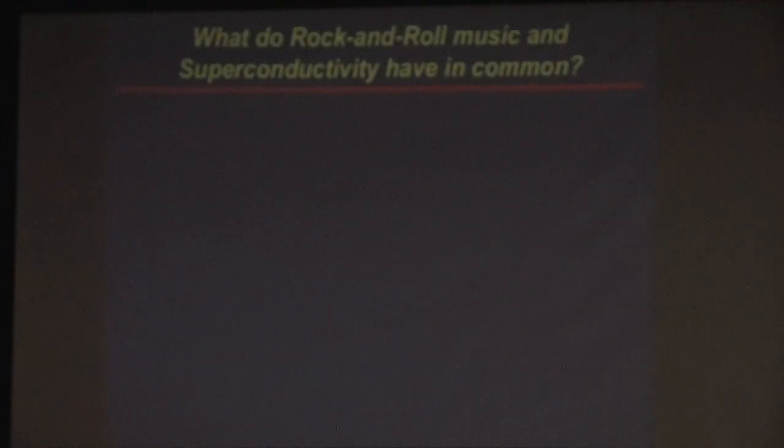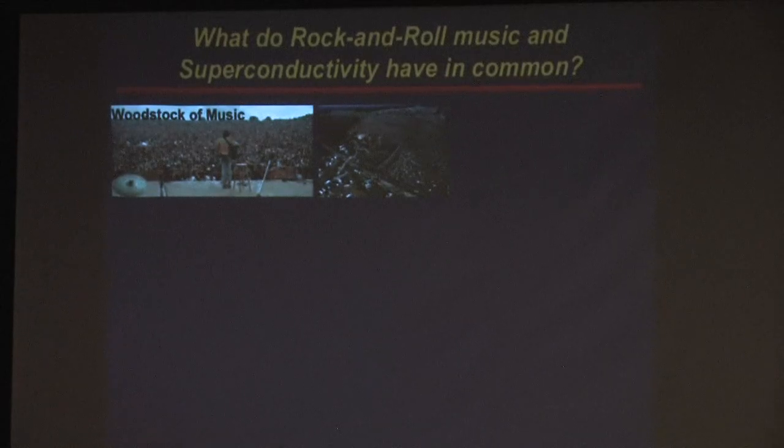So besides symphony, superconductivity and music have other connections. Trivia question: what do rock and roll and superconductivity have in common? Anybody? No. So have you heard about the Woodstock of music? No. I don't expect you to. That was in 1969, right? This was a time when rock and roll was popular. There were 400,000 people, 30 to 40 bands, and it went on for 3 days. It had a major impression on the culture of this nation and the world, really.